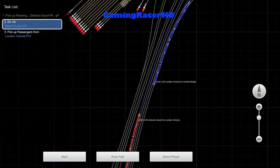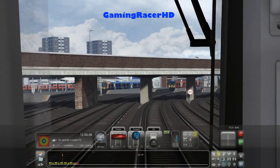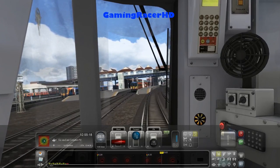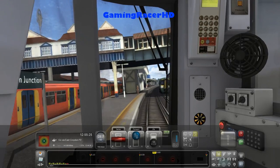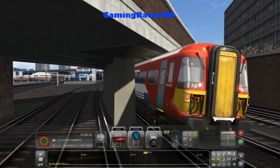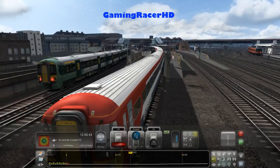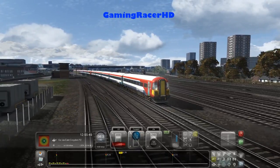Yeah, we are going to overtake that train, definitely. See a class 450, class 455/9, very nice. 8 minutes to reach London Victoria. And a class 377. Now we will lag, as you would imagine. I'm not seeing any Overground trains, which I thought I did see. Nope. And off we are to London Victoria, guys.